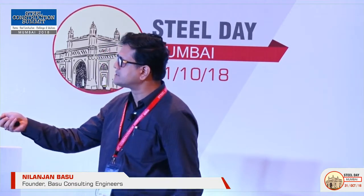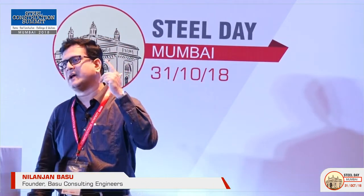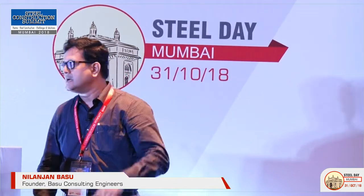You'll have a first-story shop over there, which can be accessed from inside, from any floor. You have an escalator, you have a stair, and you have an elevator. You have all the three.